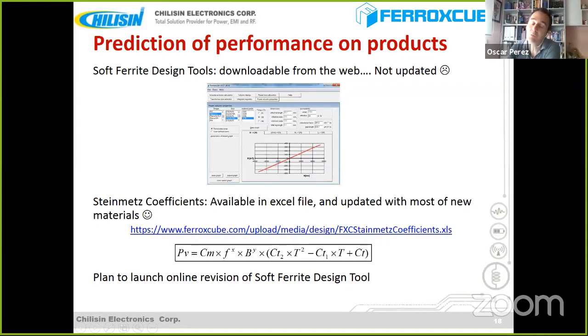Whenever we develop a new material, it takes some time because we need to make all the calculations, but you can use these Steinmetz coefficients, apply them on this formula, and then you can get an approximation to the power loss expected for those specific conditions of frequency, flux density, and temperature. The spreadsheet where you can download them from will also use them in the formula. So you can either paste them into your own calculation tool, or you can directly use them in the Excel file. And we have also planned to make a revision of the soft ferrite design tools to work online, but this is still in progress. It will take some time until it is released.